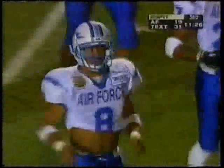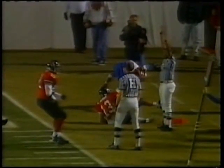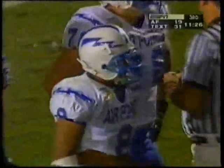It would make it a 10-point game. The option to the weak side of the formation this time. Good pitch, an early pitch, a good read. Campbell takes it to the outside. Really nice block by Dante Johnson that time. Remember, Campbell blocked for him on the other one. This time right. He returns the favor.